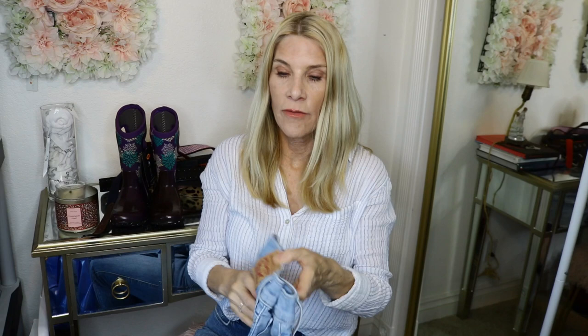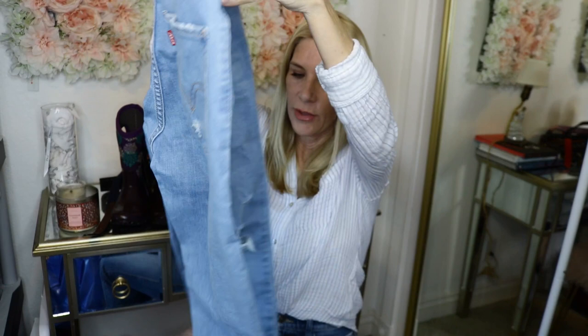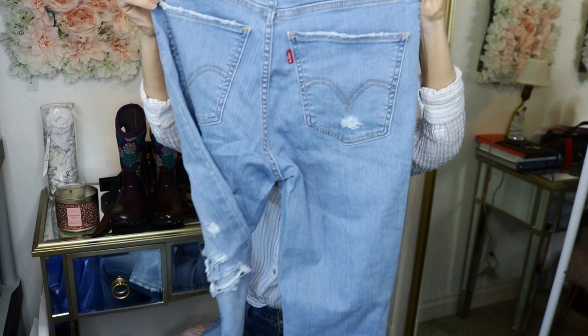Okay, I love these. So these are Levi's, and these are the Mile High Super Skinny. Levi's pants are very expensive. I don't know if you guys are on their website ever, but they're around $98 now. And these are perfect, almost like they've never been washed. They have some distressing in them. So cute, so, so cute.